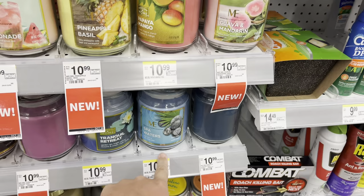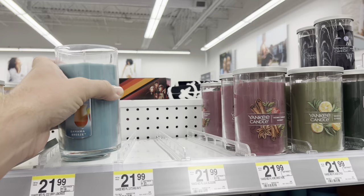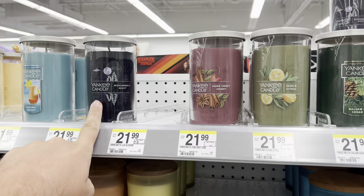Let's just have a little go of this Bahama Breeze. I've never smelled this one before from Yankee. Oh no. Very, very sweet cocktail, that one. And the other one I wanted to try was Midsummer's Night. That sounds quite interesting. Oh, that's quite nice, yeah. I like that one. And that one's a good deal, $11. It smells a bit like Soaring, that one.